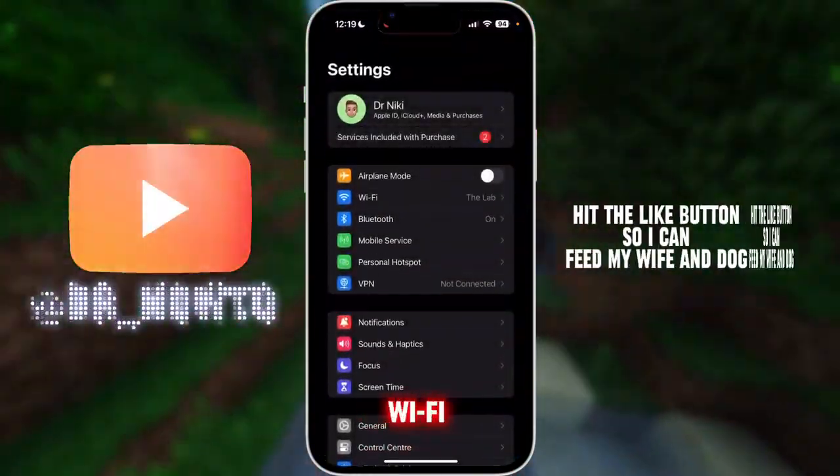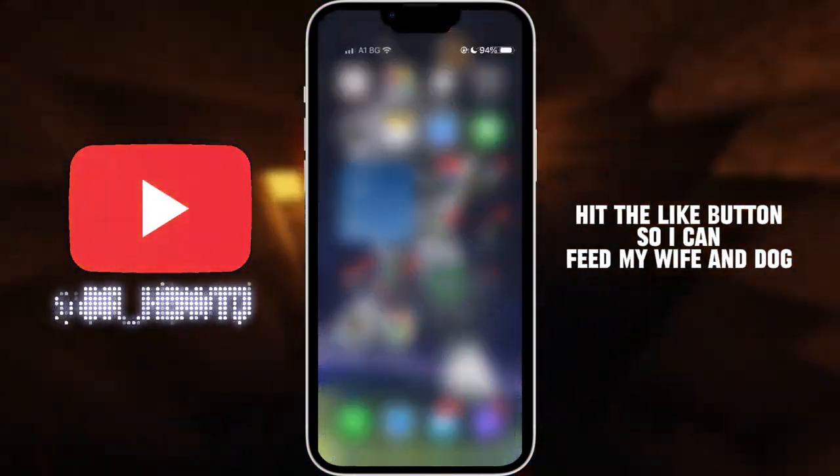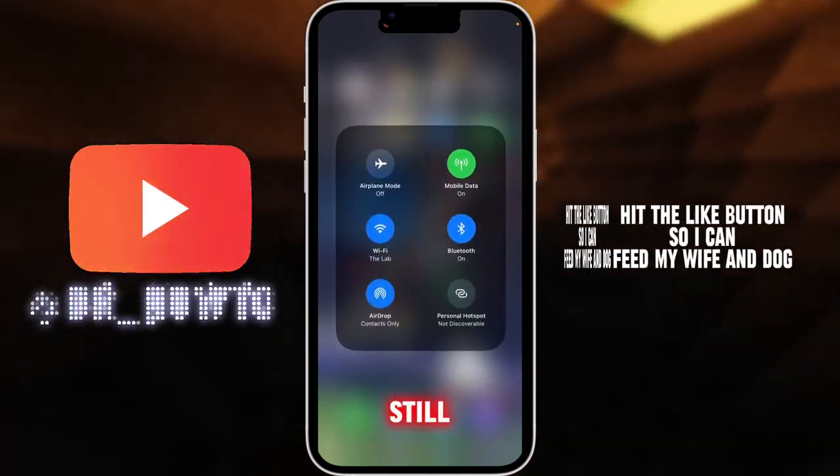Then you want to go over to your settings, and the first thing you want to do is make sure you have Wi-Fi on, right? You want to go on Wi-Fi and you want to have it on. Also, you can turn it on from just swiping up and having this toggle on.